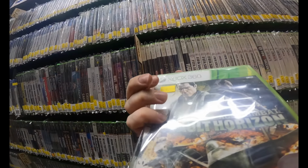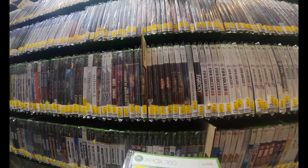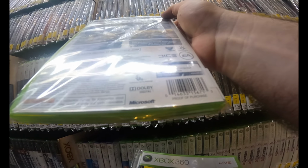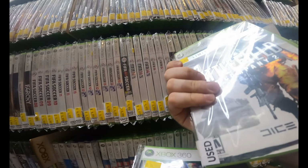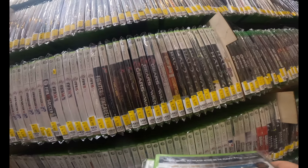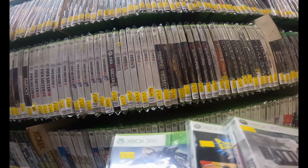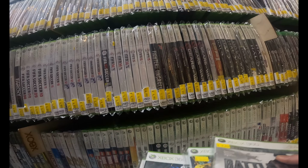So this is the used 360 aisle. Some pretty decent prices. They vary, as you can see, with some really basic titles. This one caught my eye, Battlefield Bad Company 2. I've been interested in playing the campaigns for shooters that I've missed out on, so that seemed like a pretty good find.